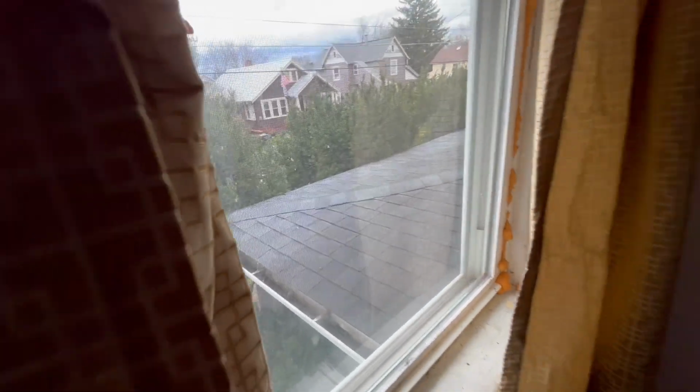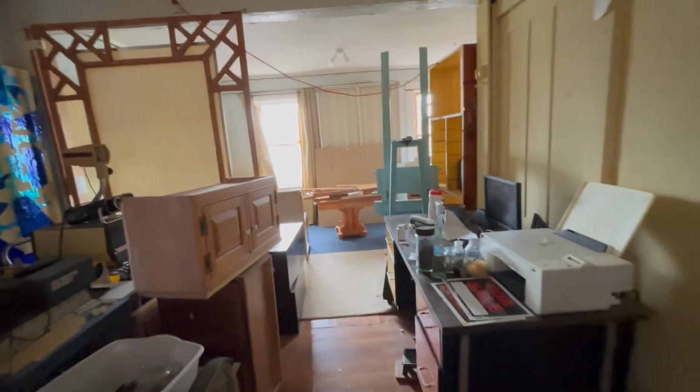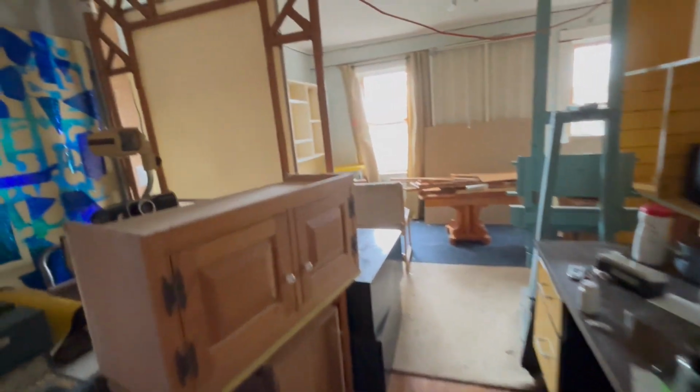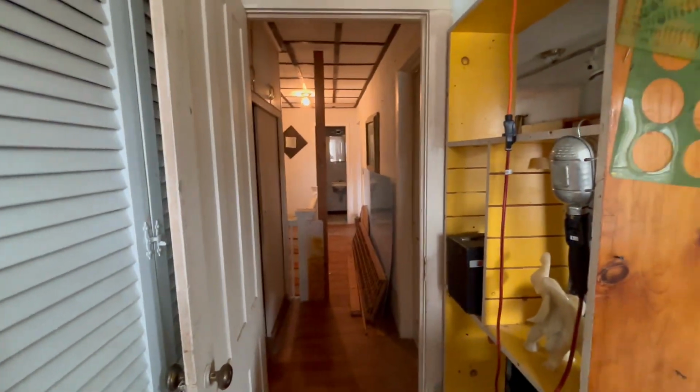This house has all new vinyl replacement windows. However, this guy went crazy on the spray foam. And this looks like originally separate rooms.